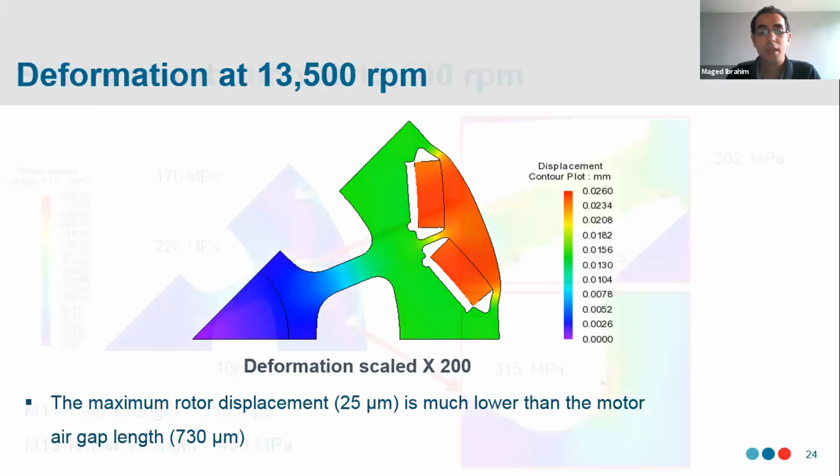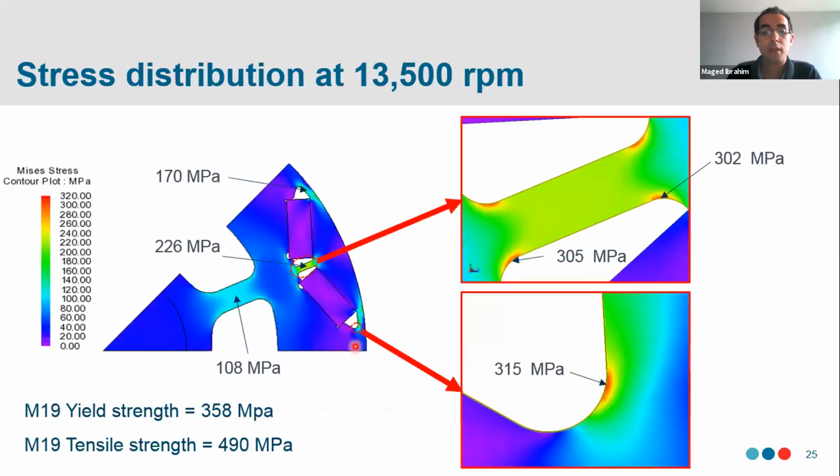But at the same time, the maximum stress in the center posts and bridges exceeds 300 MPa at the maximum motor speed of 13,500. So this represents basically the limitation. This limits the maximum speed of the motor because you have relatively thin features that carry the whole load of the motor at high speeds, and the limitation of maximum speed of the motor also limits the maximum power that you can get out of the motor.